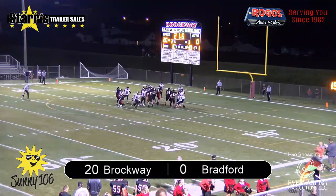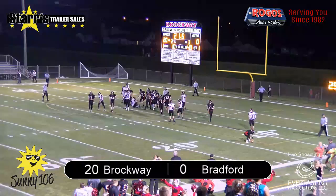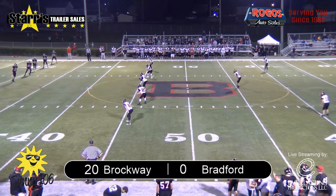Kicked by Lewis is up, no good as it was blocked. So with 21 seconds remaining here in the first period, it is Brockway 20, and the visitors 0. Yeah, they've converted on every turnover. I think each drive tonight they've had a touchdown, so they're doing a really good job offensively and defensively, of course.